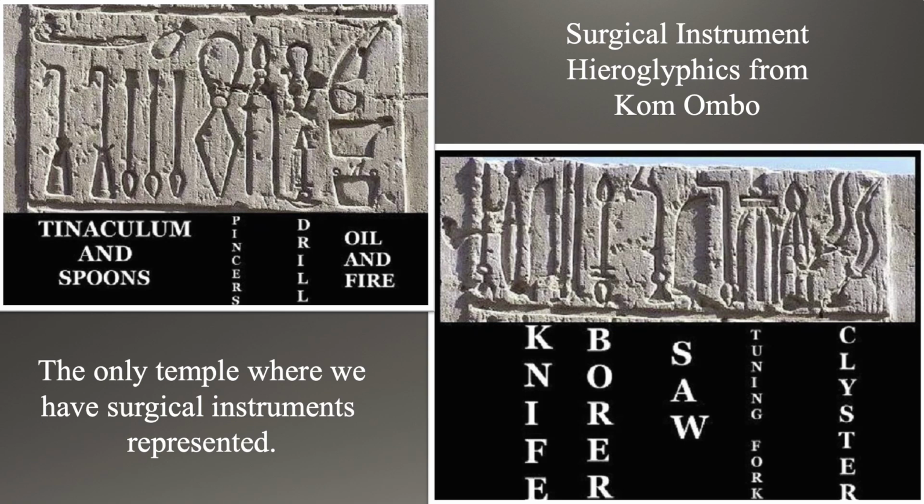You see displayed here a tenaculum, which is forceps, that'll be on the far left-hand side, spoons, pincers, drills, oil and fire, knives, a boring device of some sort, a saw, tuning fork, and a clyster, or an enema device, is what's on the far right-hand side. So it's very fascinating to see these actually etched into the stone.